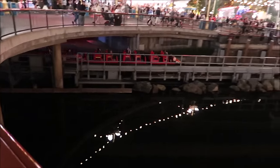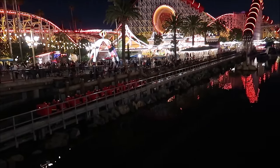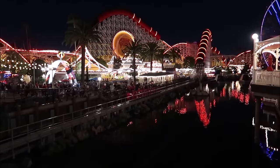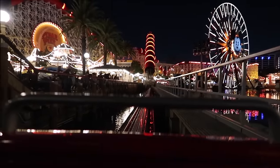And we made our way to Incredicoaster. I am so excited. 5, 4, 3, 2, 1, go! Oh, look at it go. Yep, that's us. Whoa!